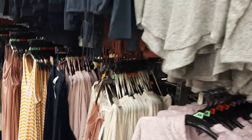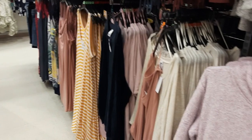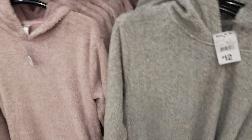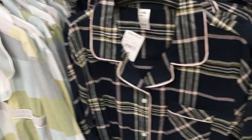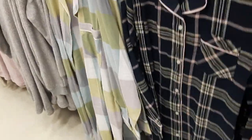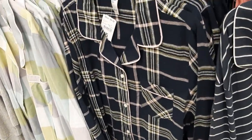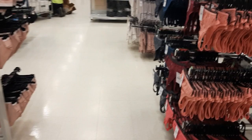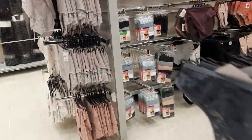Having a look at the pajamas now. These are really cute, these fluffy warm ones. Like a sleep dress. Really warm. Don't know. Just having a look over here now. Quick little browse through here.